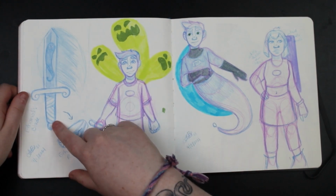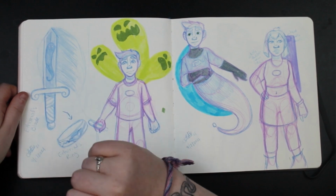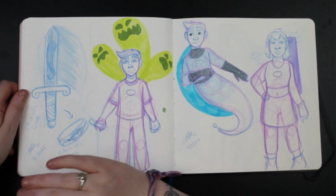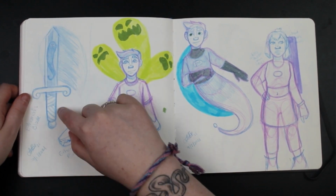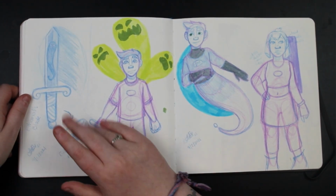My wife and I were doing a sword-based prompt list for September. We've kind of fallen off the wagon on that, but I did Authorial's blade for Shadow, and then I also drew Authorial's ring because that's what he became.